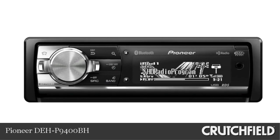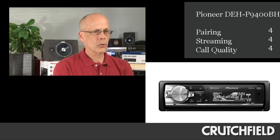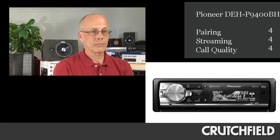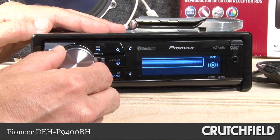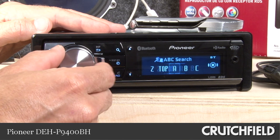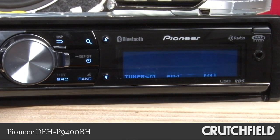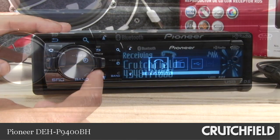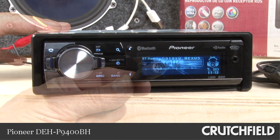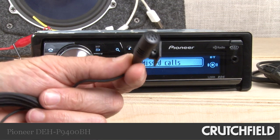Pioneer DEHP9400BH. The Pioneer was one of the best overall receivers of the bunch. And it's a great CD receiver, too. The Pioneer's Bluetooth interface was easy to work with, and our panel liked the ABC phone number search function and the receiver's sharp-looking display. The external microphone yielded solid call quality results.